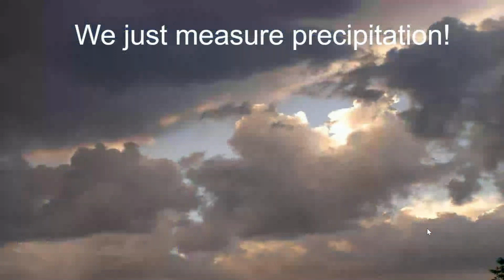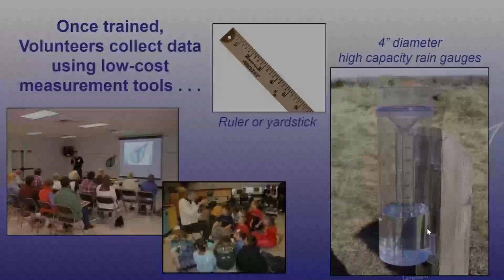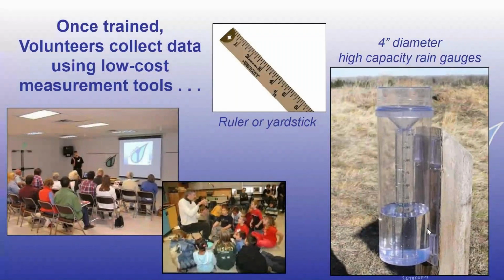And what we do is we measure precipitation. If it falls from the sky, we're interested in that. We measure rain, hail, and snow. And once you have a training session under your belt, much like the one we're going through here today, you collect data using low-cost measurement tools such as a ruler, a yardstick this time of year for your snowfall measurements, as well as a 4-inch capacity rain gauge, such as the one on the screen in front of you.